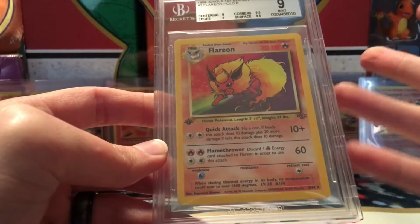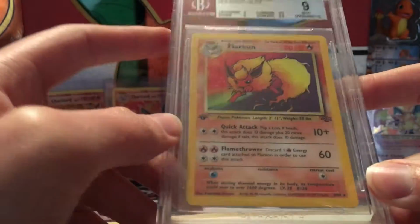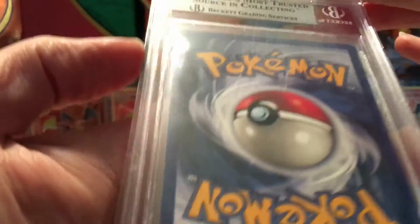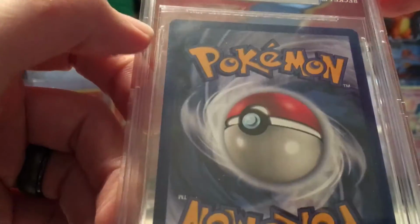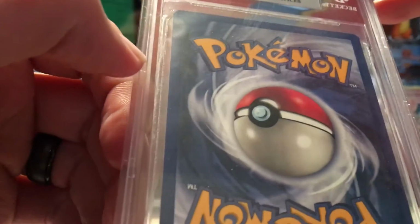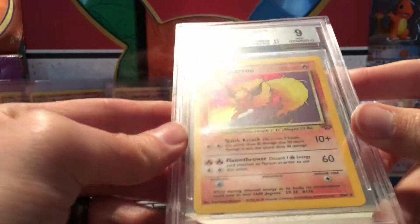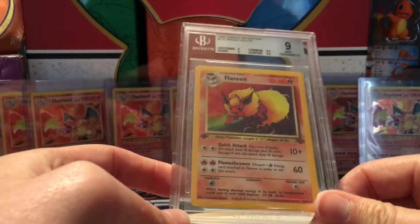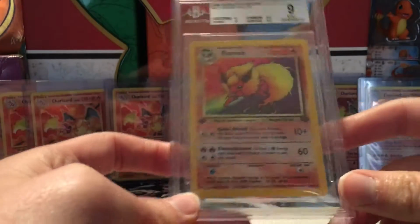I don't know, maybe it may be able to bump. And then the edges were a 9 because... oh, what was wrong with this one? It had whitening on the front, like most of the Jungle cards, and then it had a little bit of whitening on the edging, I think, right there. So a little tough on that because you can't really do anything about it. That's just how the cards are made. But oh well. Nonetheless, it's still a Mint 9 Flareon with all 9s or higher on it. So it's a really nice card. I really like how this card looks.